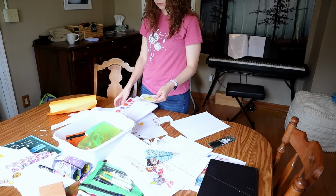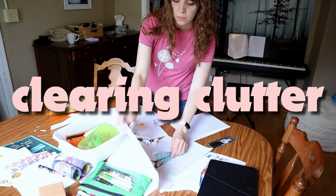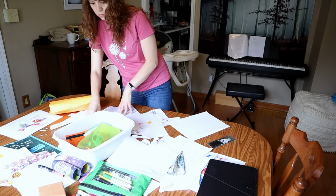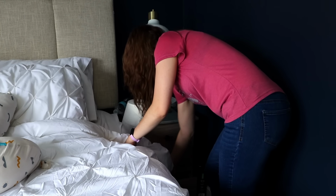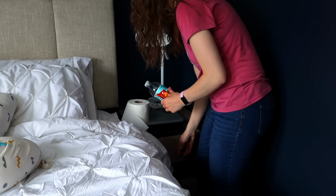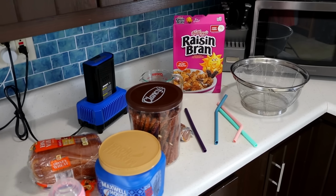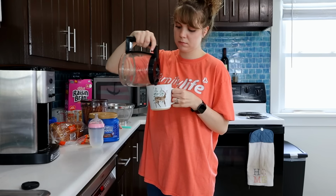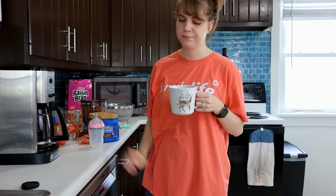Number 1, you're spending too much time clearing clutter. How many times do we dedicate a couple of hours to cleaning our homes only to end up spending that time just moving stuff around? And by the time we actually get everything to where it's supposed to be, we are completely and utterly exhausted and don't have energy to do any of the actual cleaning. And as a result, in just a couple of days, all the clutter returns to our surfaces again, and we're still left with a dirty home. I've done this so many times, and I'm sick and tired of it.